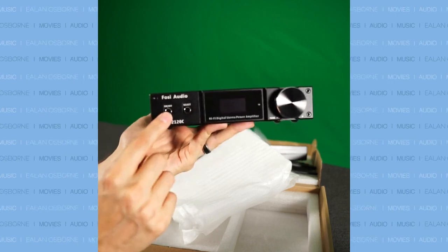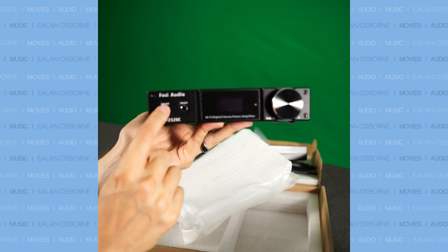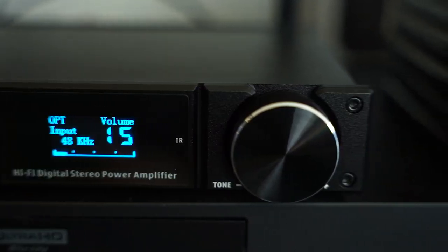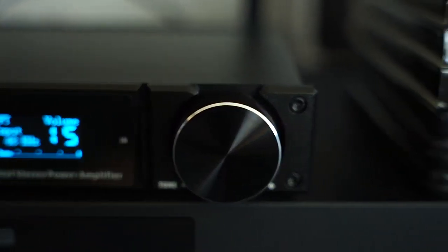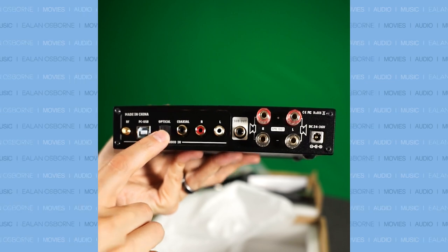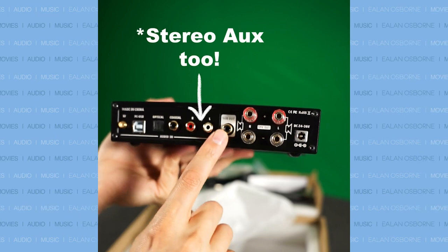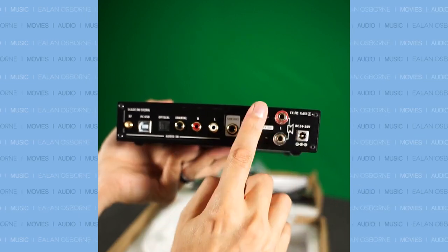The power button and input selection button on the front aren't the best quality when you touch them, but it has a nice little LED screen with a large volume knob on the right. Overall, the build quality of the chassis is solid. And coming in under $200, I was impressed with the amount of inputs there are on the back. Bluetooth antenna, USB to plug in your PC, optical for your TV, coax to plug in a DVD or CD player, sub out, and speaker terminals which support banana plugs, which is a very nice plus.